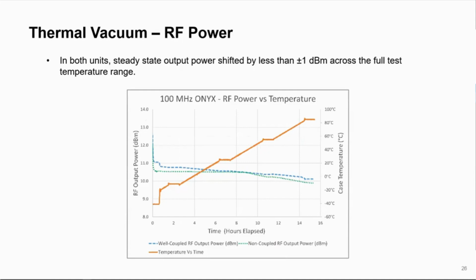This is the next chart we're showing here. This is the performance of output RF power over temperature. So the same line for the temperature and showing the output power. The well-coupled and the non-coupled RF output powers performed quite excellently within the performance of the requirement. And they shifted less than plus or minus 1 dBm across the full test temperature range.